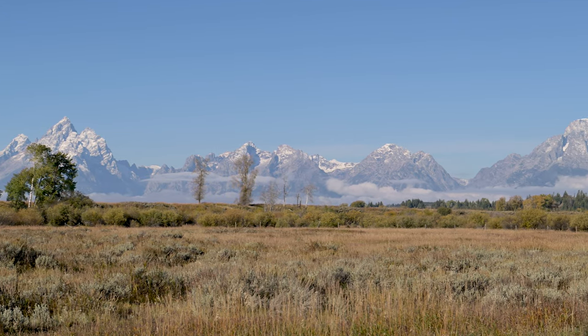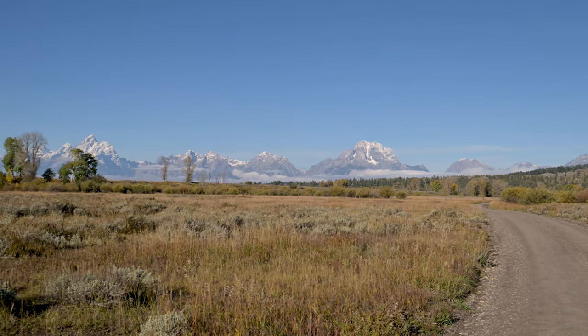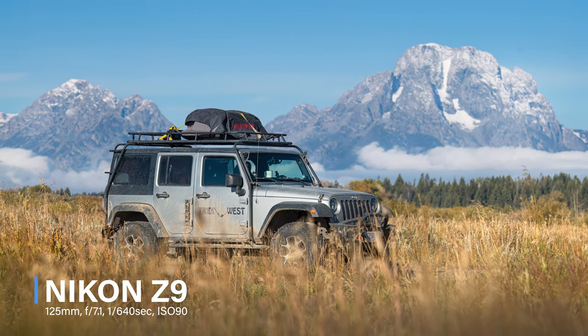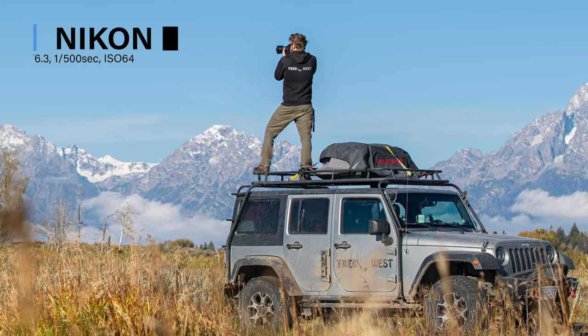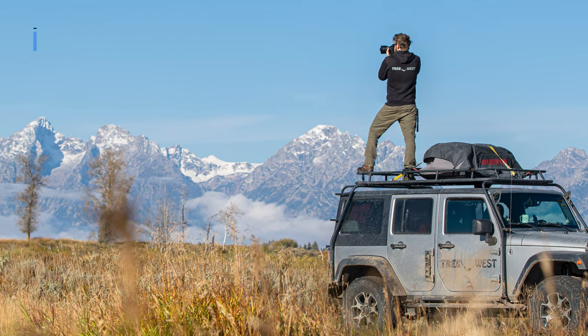The Jeep is way off in the back there, and with a telephoto, like my 70 to 200, you can really zoom in and add some compression to bring those mountains right up close behind the Jeep. And it was really fun taking some family photos, and then I got on the Jeep to take some photographs of the mountains. So that was a bit higher than this bluff right here.